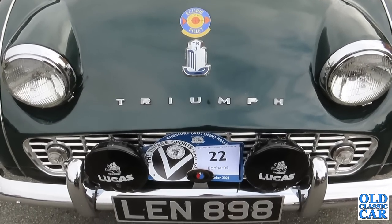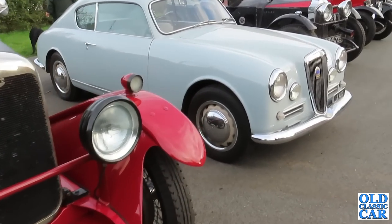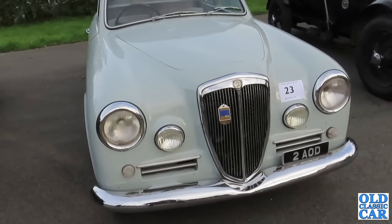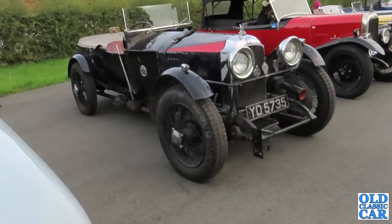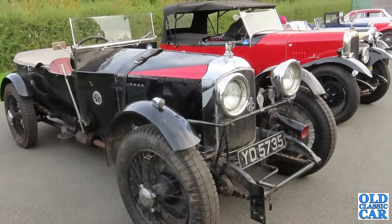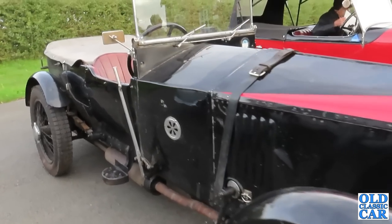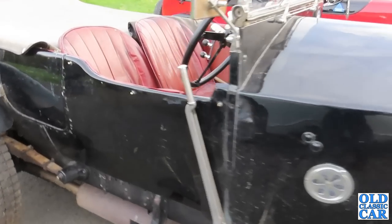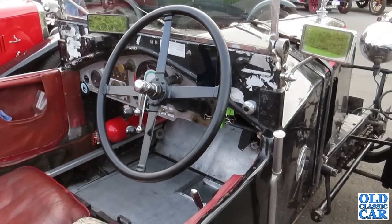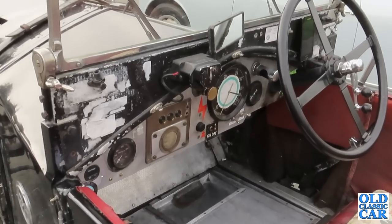Here we've got a wonderful old Alvis Silver Eagle. Alongside that, a very nice little Lancia. And the Vauxhall 3098 YD5735. This appears at a lot of vintage meetings around here. That's a proper used vintage sports car of the 1920s.